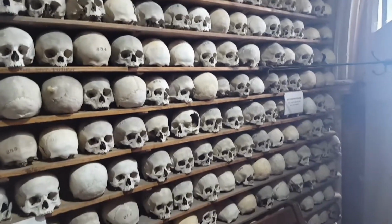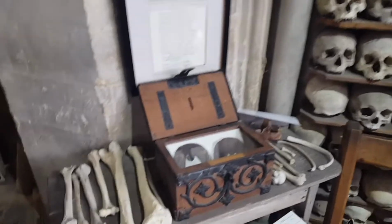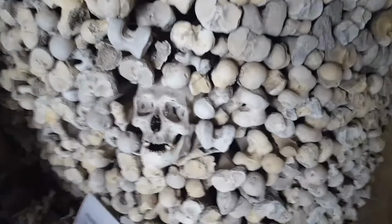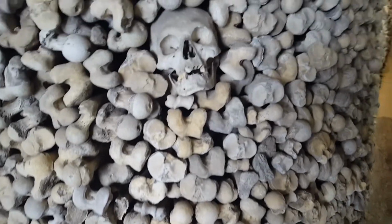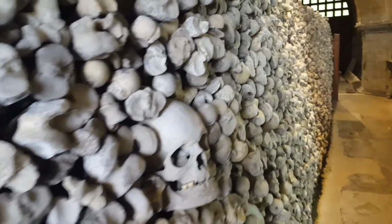St. Leonard's Church has the largest and best preserved collection of ancient human skulls and bones in Britain. 1,000 skulls in total, and a single stack of bones and skulls measuring 7.5 metres in length, 1.8 metres in width, and 1.8 metres in height, possibly the remains of 2,000 people.